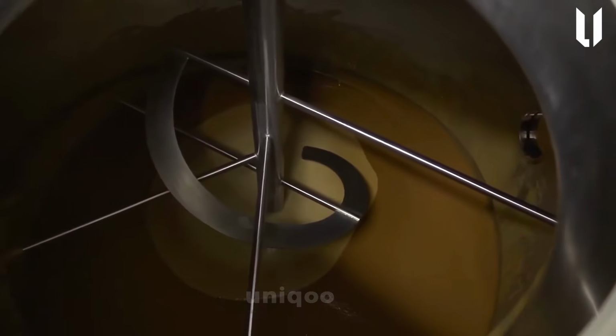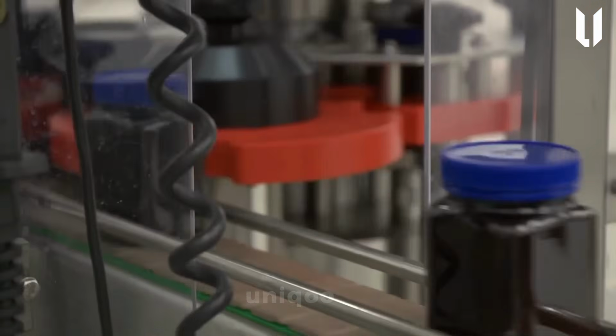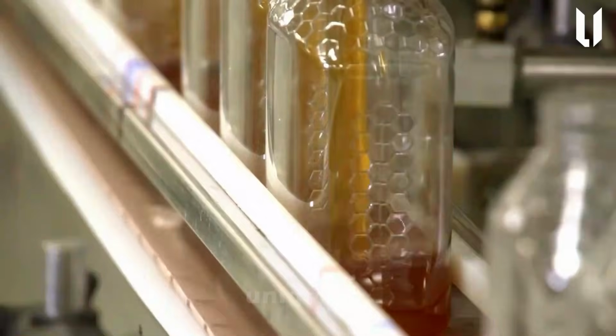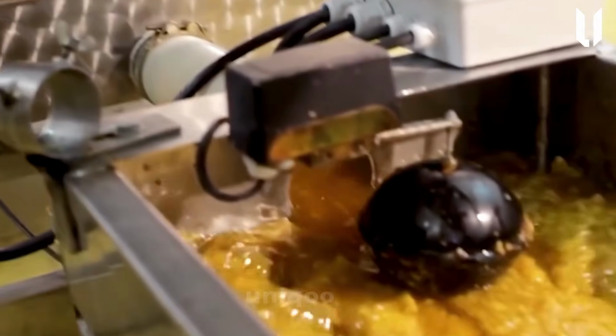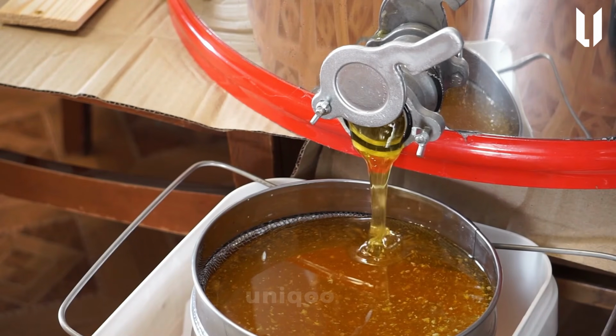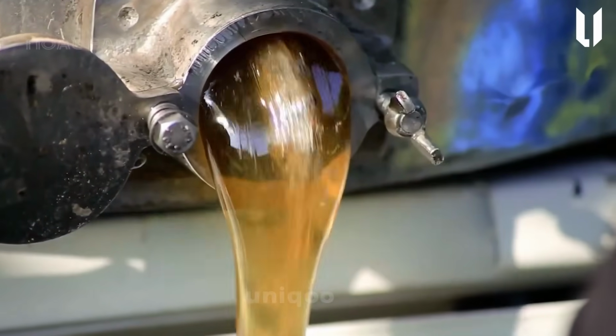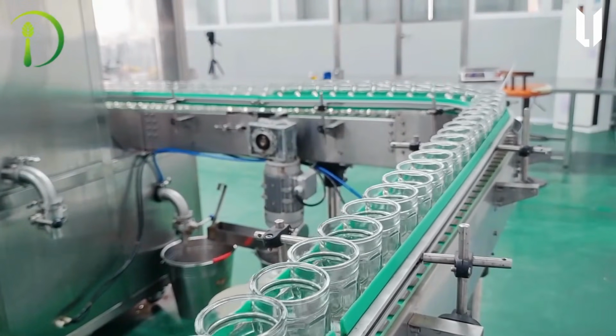Once the honey is clean and ready, it's poured into jars or bottles of various sizes depending on how it will be sold. During packaging, care is taken to keep the honey from being exposed to air or outside contaminants. The containers are tightly sealed to prevent oxidation and to keep out air or microbes that could affect the honey's quality. At this stage in honey production, a filling line carefully pours the right amount of honey into containers.